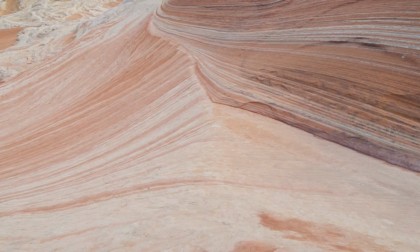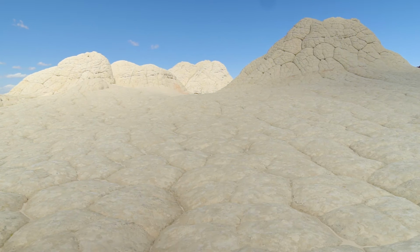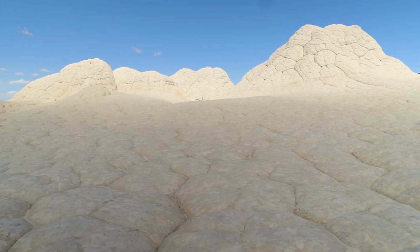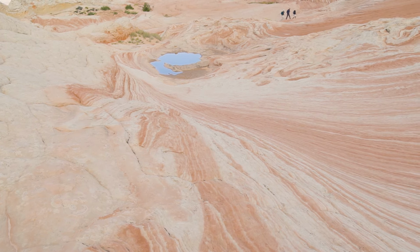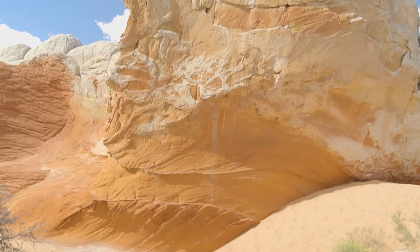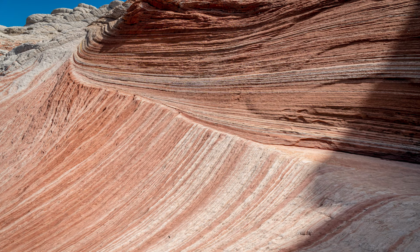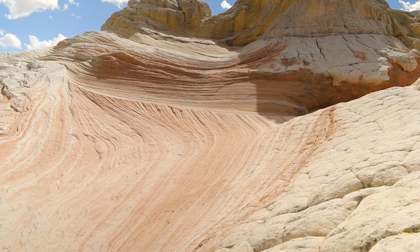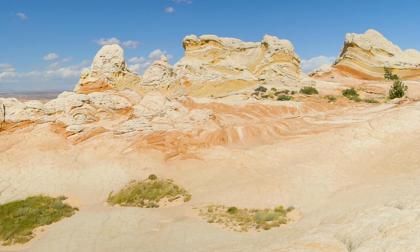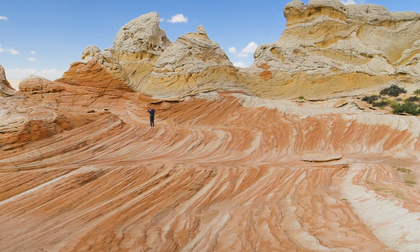The subtle variations in color are striking and come from the minerals present with the sand. The white brain rock is split by a network of shallow cracks that interconnect and delineate the segments. The ragged, turbulent, sometimes convoluted shapes are quite different from the smooth, graceful, flowing lines at the wave.